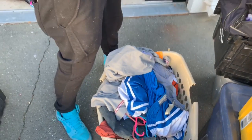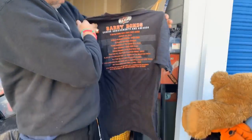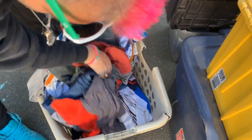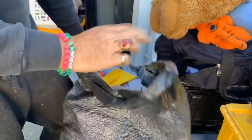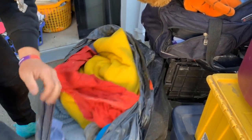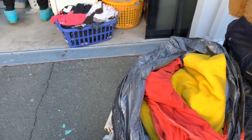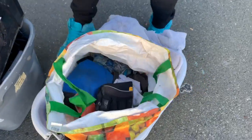Concert t-shirt? Nope. 715 career home runs. Barry Bonds. Oh, Barry Bonds. No. Close. See, ladies and gentlemen, that is a negative $3 bag of clothes right here. Negative $3. We just went backwards. Yeah, we gotta pay people to come take the clothes. I can't even do it.